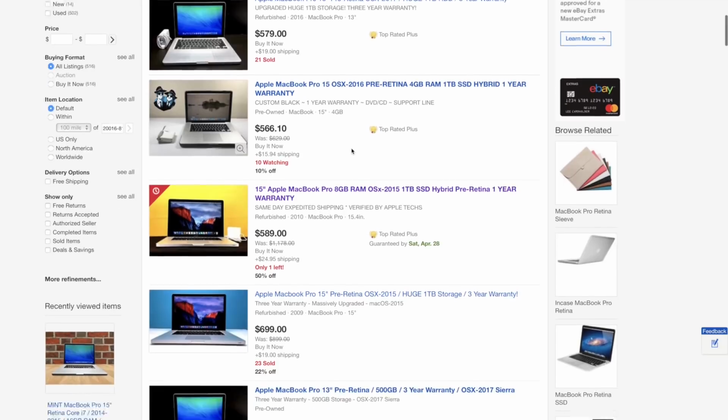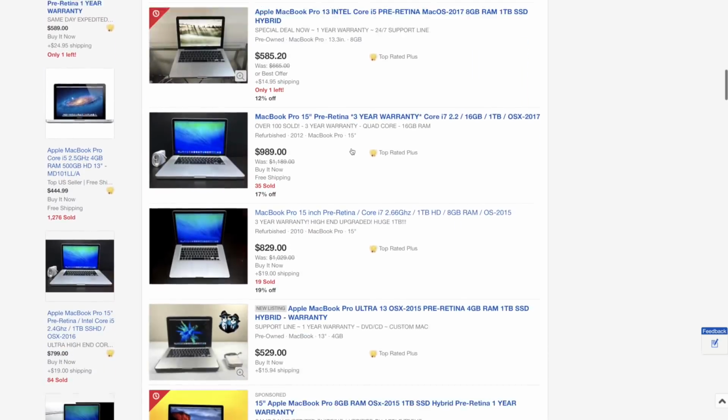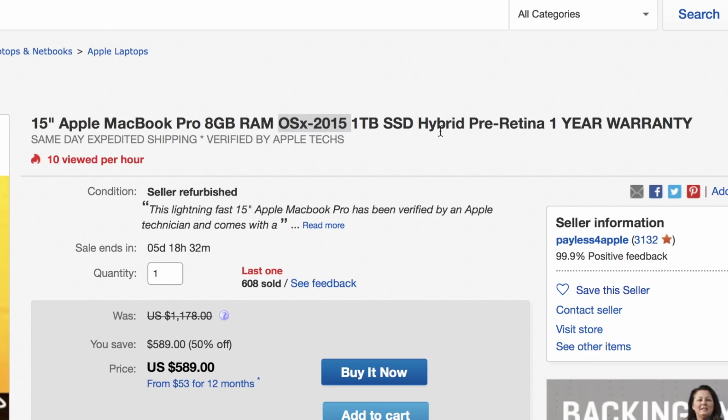So, let's start out with their prices, which are, in a word, absurd. If you search for pre-Retina MacBook Pro on eBay, you'll get dozens of these listings, most of which are just awful. So take a look at this listing right here. 15-inch MacBook Pro, 8GB of RAM, 1TB SSD hybrid. There's nothing too special about that, that's pretty standard. But you'll notice we have a couple of key words in this listing: OS X 2015 and pre-Retina.